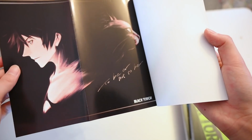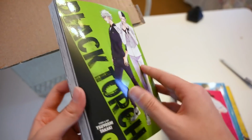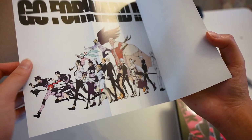That's really simple, but I think it's really powerful too. To be or not to be. Nice. And then volume 5. This is the final volume of this series. Wow, this poster kind of reminds me of the style of Soul Eater for some reason.